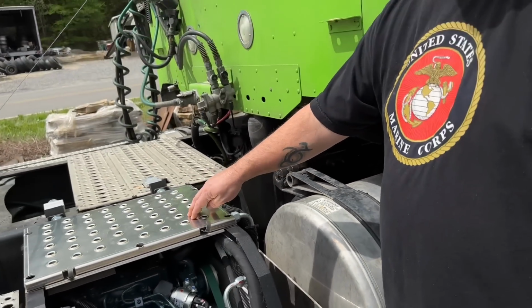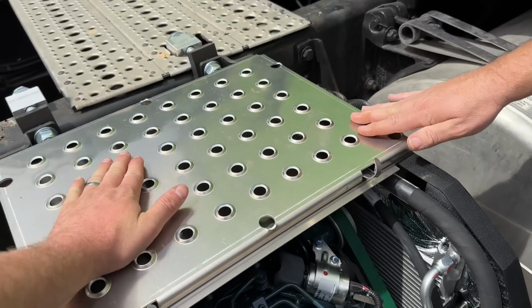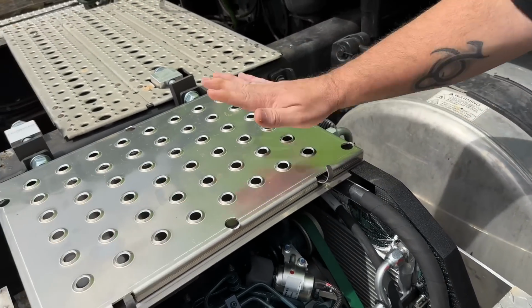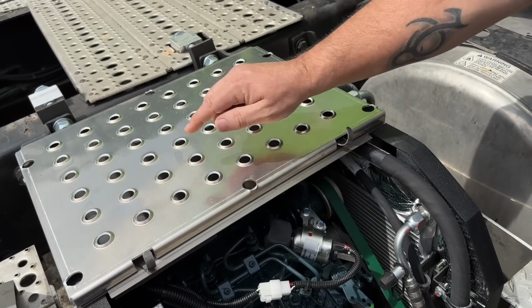This here is a special install. You have to ask for this. Okay. So this right here? So you can step on it? Yeah, you can step on it. You have to ask for this.